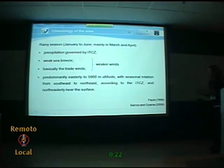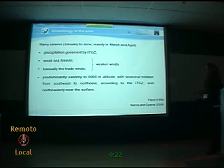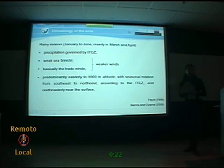About the climatology, according to Fisch and Barros and Oyama, the rainy season goes from January to June, and the precipitation occurs mainly in March and April. In this season, the sea breeze is very weak, and the winds are composed basically of the trade winds. So in this season, the winds are in general weaker.